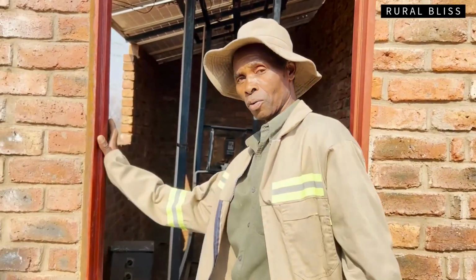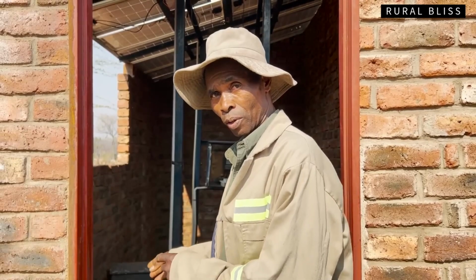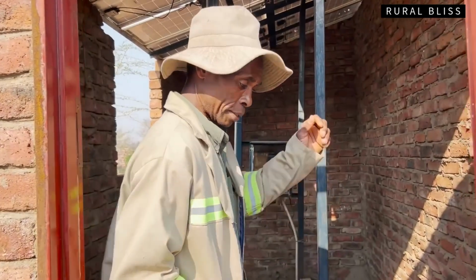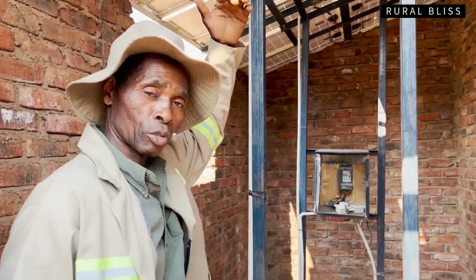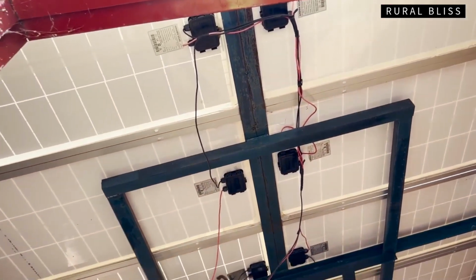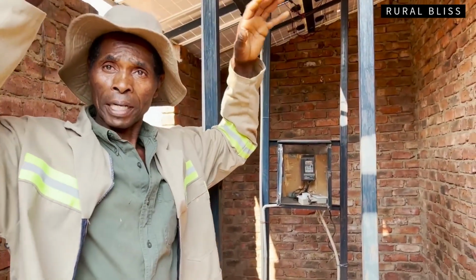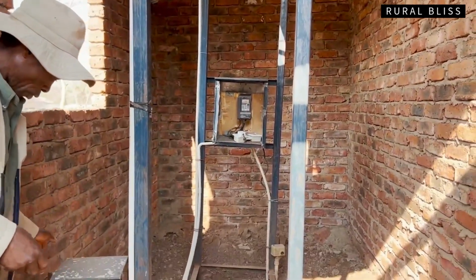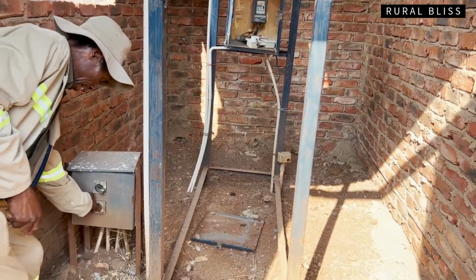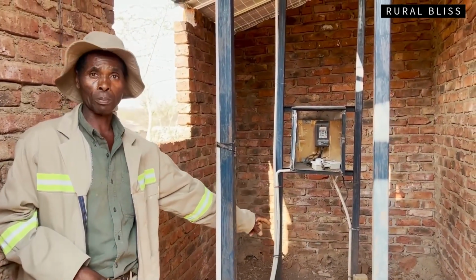Now this is our borehole. That is where we get our source of water. And even the solar lights, we get it here. We put the lights there. Yeah, on top of the hut, we roof with the solar panels. So we get water, we get lights from here. And when we turn it like this, it now switches on the borehole.